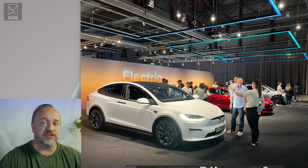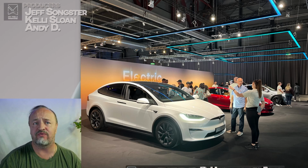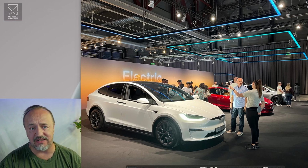We got some pictures from inside the big unveil event for the Model 3 Highland refresh. Yes, it is a refresh. Yes, it is refreshing. And no, that's not what anyone calls it outside the company. It never was, and it was never meant to be, but that's hardly the point. I'm Brian. Welcome to my Tesla weekend.